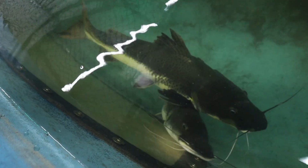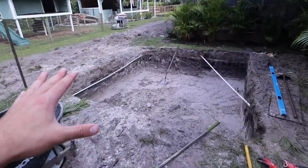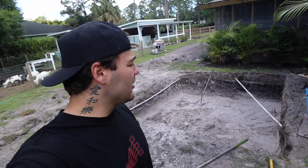So this is going to be salt water with sharks in it at some point this year. I say year, it's probably in the next couple weeks, months. That's the purpose of this pond right here. You see some PVCs, we're gonna reroute those around. It was a random little build, and I decided, let's just do it.